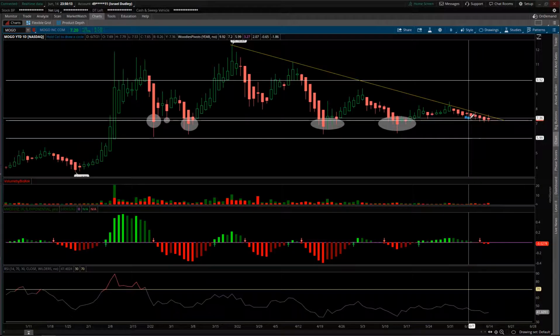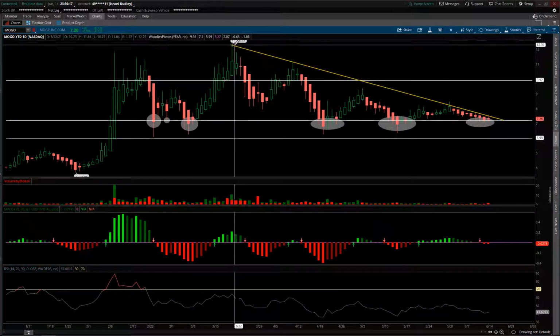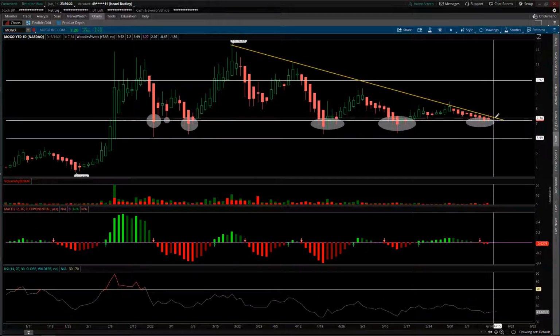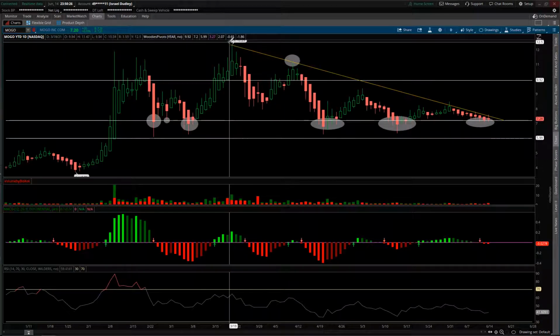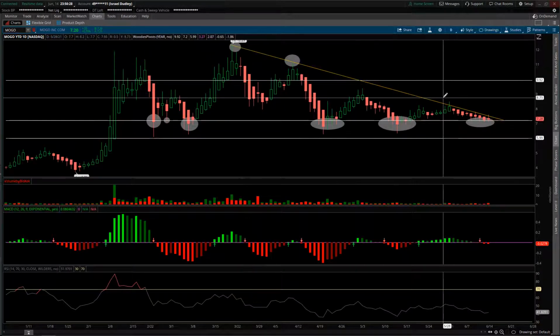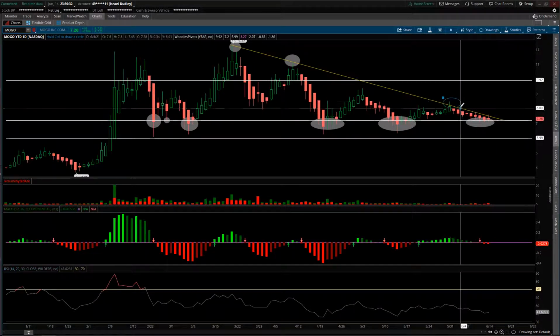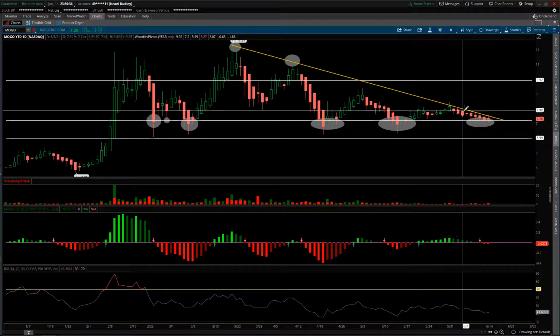So the difference though this time is it's been respecting this descending resistance line, right? You can see that it tapped it here and respected it. It started here and then also hit it here, and it's just been grinding across it here, right? It's just been tapping it over and over and over again, and that's called pressure to the downside, right?